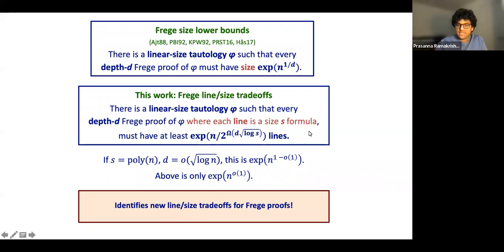But I want to point out that this isn't a strict strengthening of this result, because if we increase d past root log n, then this doesn't really say anything, whereas this still remains super polynomial. And so this root log n point corresponds to the same point in the work of PRST. And so you can think of this as actually just a strict strengthening of that result.